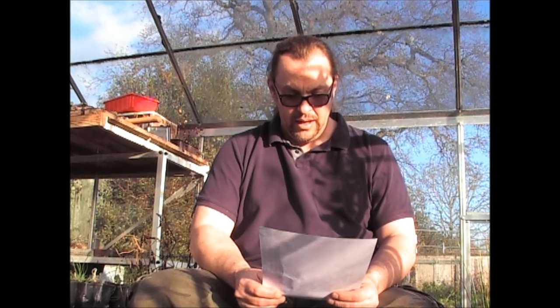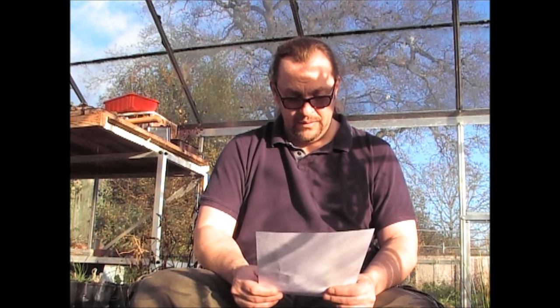Peas were a complete failure. We had no peas at all. Cucumbers, we ended up having 39 cucumbers out of this greenhouse, and they're basically a pound each, so that's £39. Tomatoes, believe it or not, this greenhouse produced 55.5 kilos of tomatoes this year, which is £222 worth if you bought them in the shop.